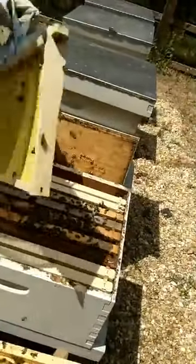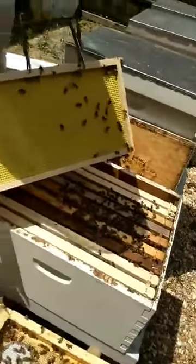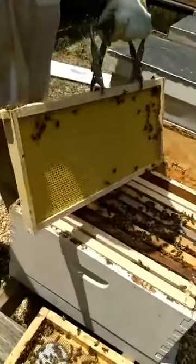These evil little things that are going back and forth. This is a hive beetle. It's a non-native pest that ooh, look at this guy.